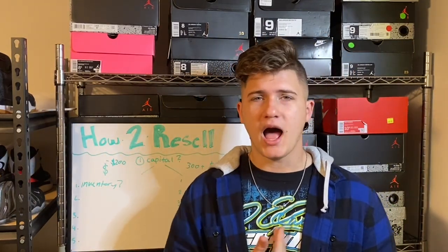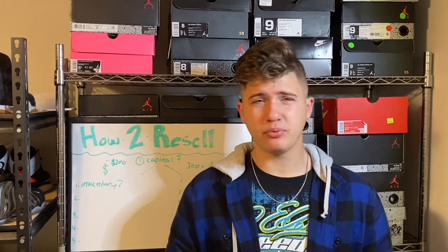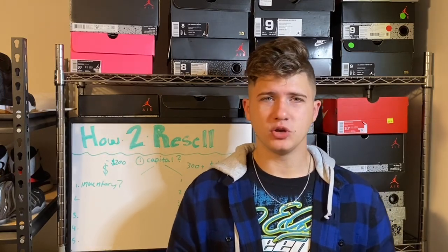One, the rock bottom Goodwill. I have found foam posites at Goodwill. I have found Jordans at Goodwill, and I have found LeBrons at Goodwill. They're going to be worn. You're going to have to clean them, and you're not going to be able to sell them for a lot. But typically, you can make anywhere from 20 to 30 bucks profit when you're buying these shoes from Goodwill.